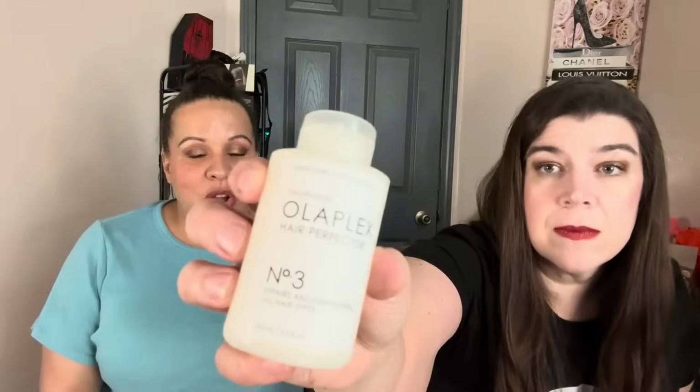Shampoo with No. 4 and condition with No. 5. Okay. So with that said, I'm wondering what 1 and 2 steps are. What could possibly come before a pre-wash and then a shampoo and then a condition? Like, it may be a styling situation.